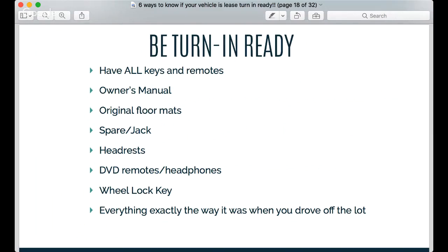all your headrests. Yes, people do take them out and leave them in their garage and not put them back. DVD remotes, headphones, the wheel locks, which I at one point had to have the wheel locks broken in order to get my tires changed because I didn't even know where it was. So yeah, that does happen a lot. And any navigation DVD, everything basically exactly the way it was when you drove off with it. Every piece should be in there. Otherwise, you will get charged for it.